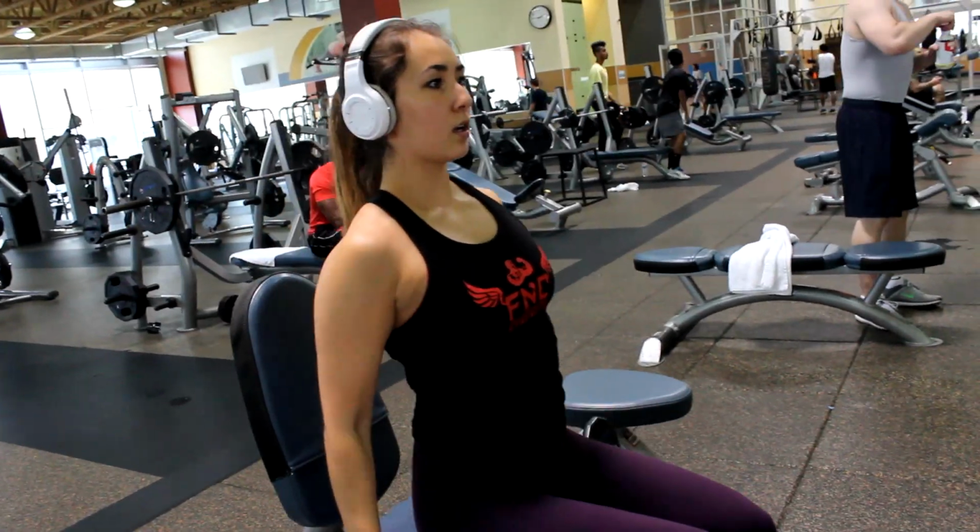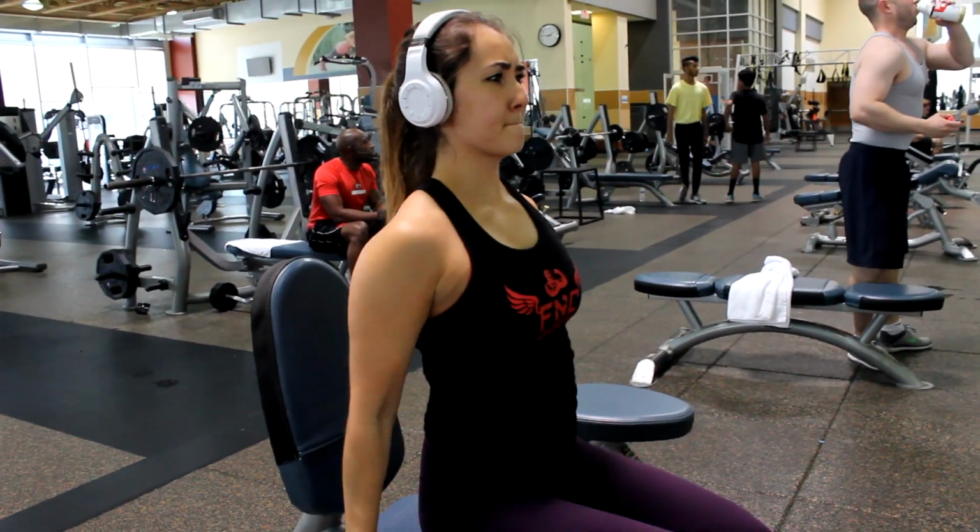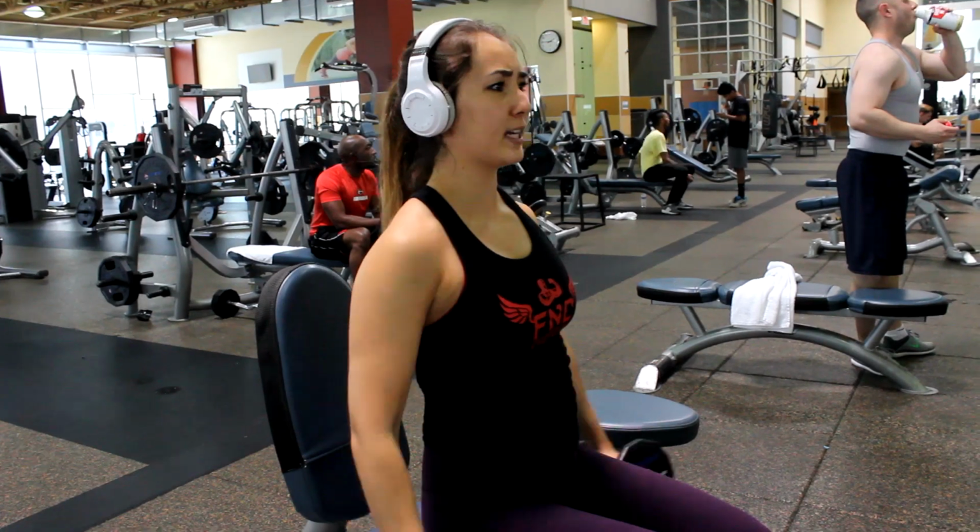So I'm gonna drop set to normal seated front raises instead. Same thing as the lateral raise for the pitcher.